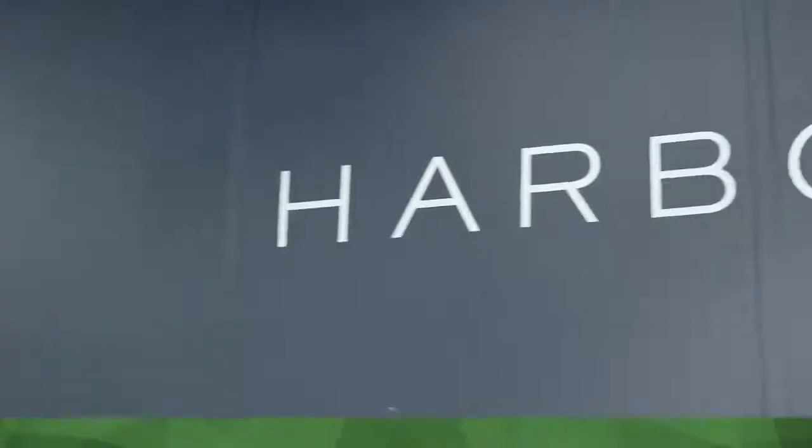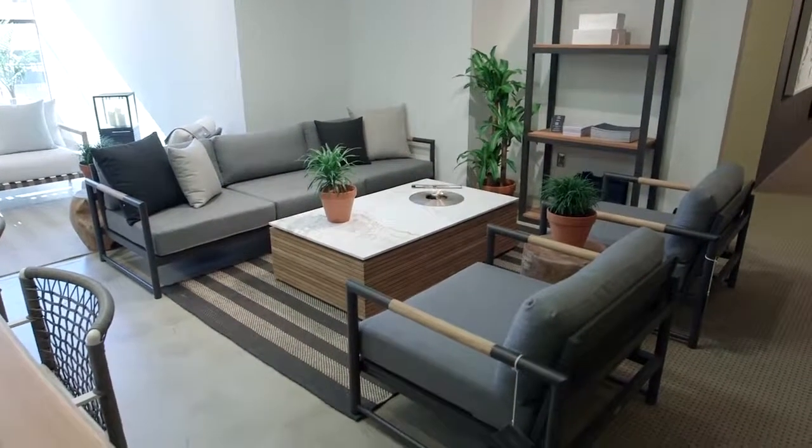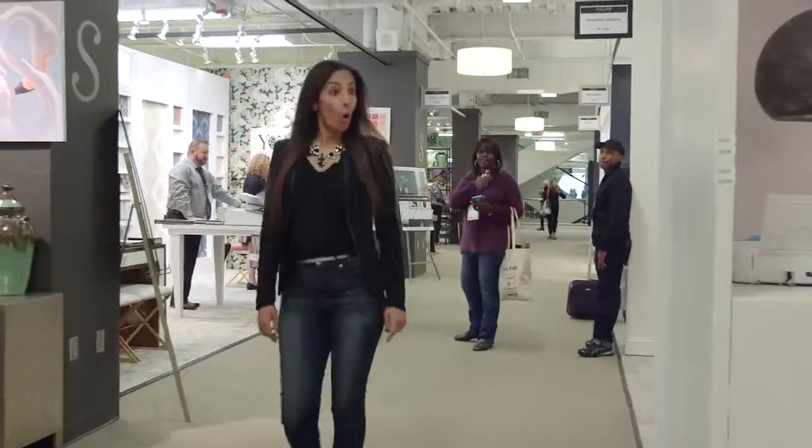I am excited to be here at SALON at the Suites at Market Square, and I'm here at the Harbor Outdoor Showroom. Check out this countertop. I love the dual functionality of it, the beautiful marble top and the fire pit right on the coffee table. How fantabulous is that?